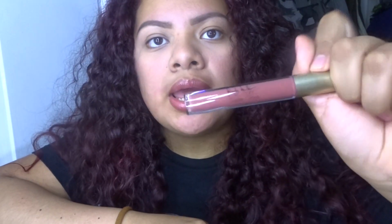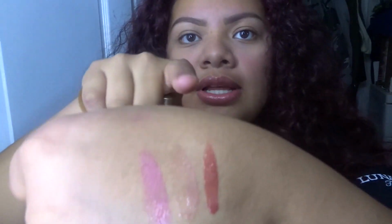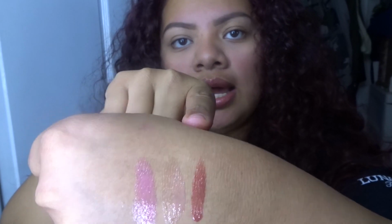Now for the next one. This is the third one, and I'm going to call it Autumn because it reminds me of autumn. It has a little orange brown there, and that's how it looks on the hand, and that's how it looks on the lips. I feel like in person you could tell it more. Maybe my camera's just acting up.